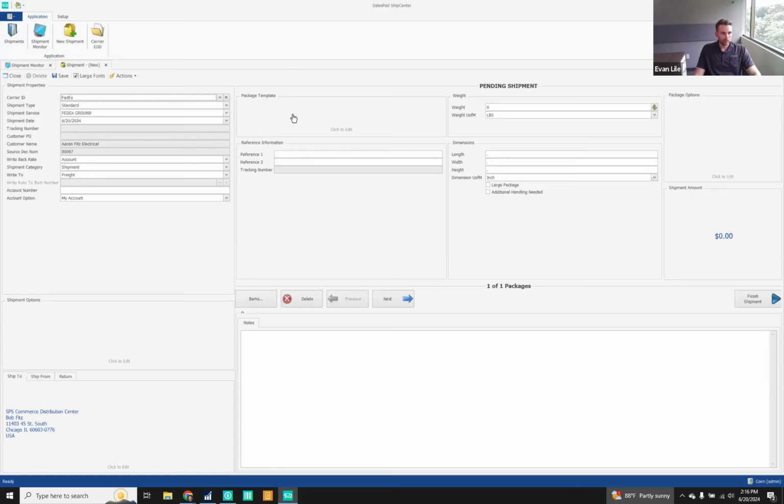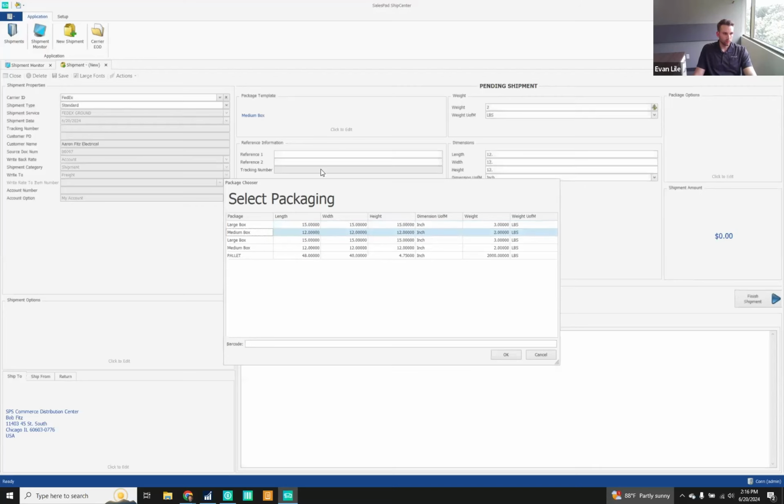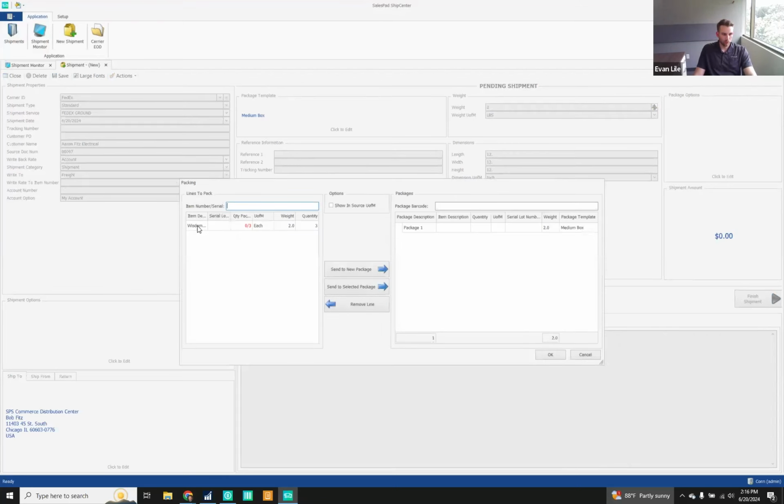Here within my shipment, I'll go ahead and select my package template. Within Ship Center, we have the ability to define predefined templates for various different packaging types. We'll be shipping these out of a medium box. And then I can go ahead and pack those items, make note of which package those items are in.